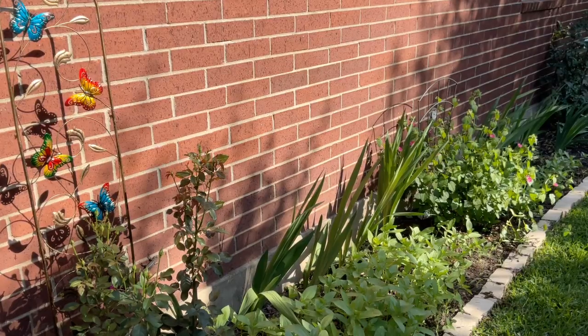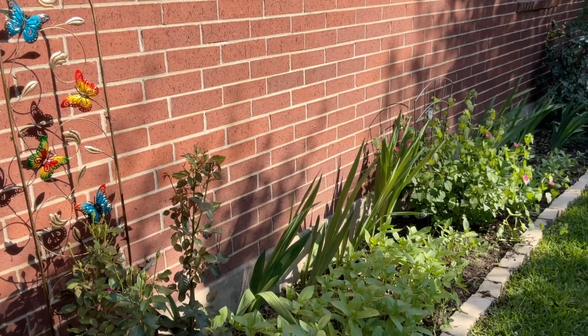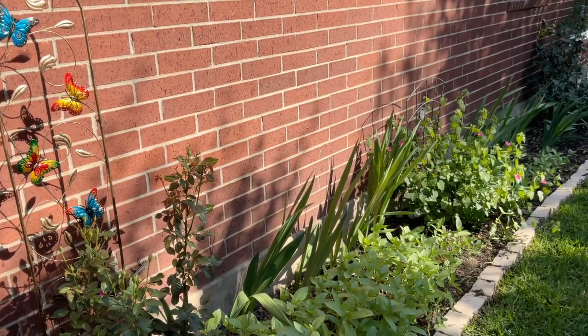And this is my, or will be my, cut flower garden. I want to come out here every morning. I want to cut gorgeous flowers. I want to bring them inside, arrange them in vases, and just have them be absolutely stunning and beautiful.